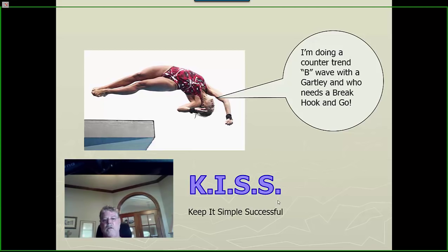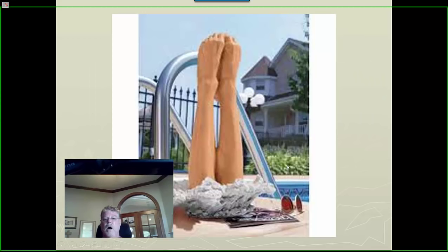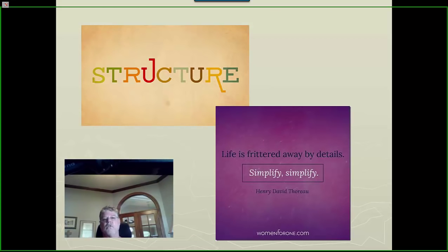So I'm illustrating this as a platform diver taking off. A platform diver, and I'm going to use the trading terms. I'm going to do a counter trend B wave with a Gartley and a break hook and go at the beginning. So they've already made the trade hard because they've made it difficult. What you want to do is keep it simple and successful. It's the KISS principle. If you don't do that, by the way, you most likely will miss the pool and end up in the concrete instead. So we at Pro Traders look for structure first, and then we look for the simplest trade, not the most extensive trade. We're not trying to find something fancy. We're trying to find a very logical, sensible trade based on the structure of the currency.